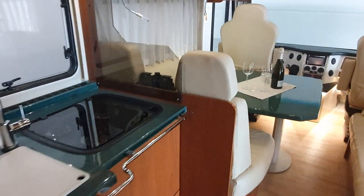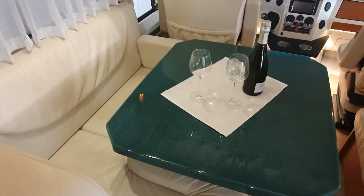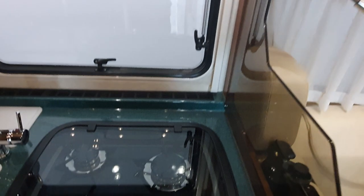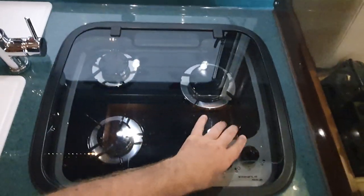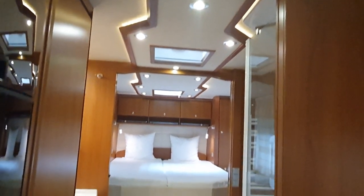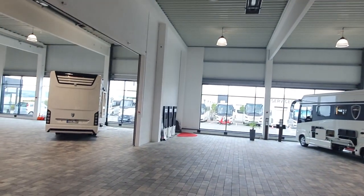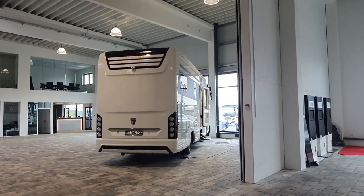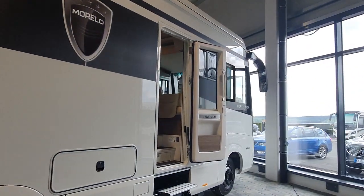Also with a sort of bar layout, isn't it? Well, not really. But an L-shaped lounge. And this is very similar to the one now done by Thetford. Oh, Spinflow was a Thetford brand, as I recall. Oh, we can get in this one as well. A Loft Liner.